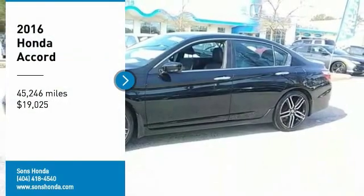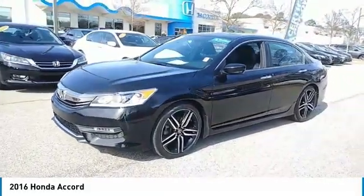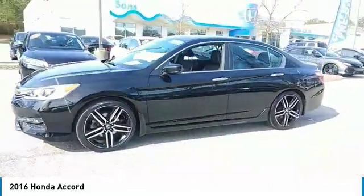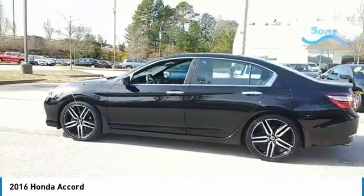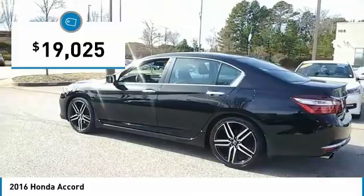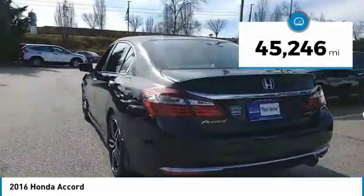Looking for the right vehicle? Check out the 2016 Accord. Ingeniously simple, yet overflowing with luxury and technological creativity. All that and more in the Accord, and is priced below $20,000. This vehicle has less than 50,000 miles.